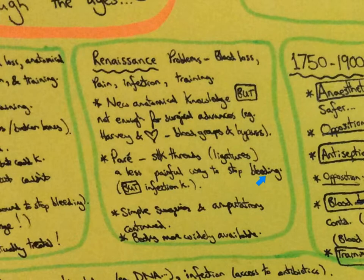So rather than using a hot metal iron to burn a patient, seal the wound like that, he's tying silk ribbon threads called ligatures around blood vessels to try and stop the bleeding. But this isn't entirely effective in the Renaissance in overcoming blood loss problems, because it could still lead to infection, killing a patient if those silk threads weren't completely pristine.